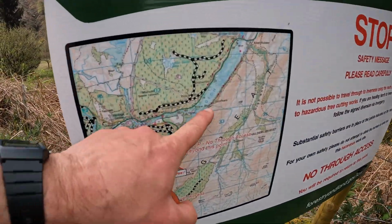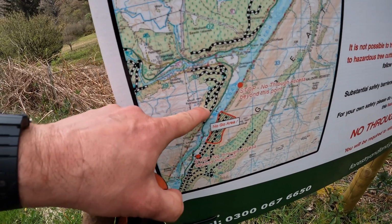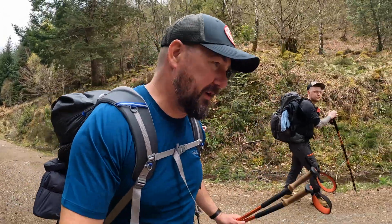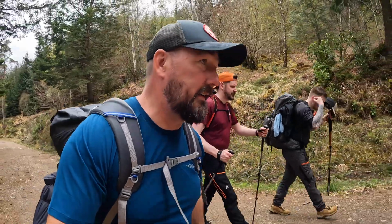Our campsite is up there somewhere. We're all the way down here. The diversion takes us up the other end, the other side of the loch. So that diversion, it's scuppered us a bit. We've just done a fairly steep climb up through this woodland, sweating like hell.